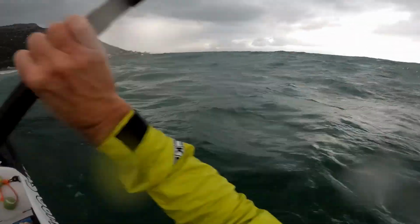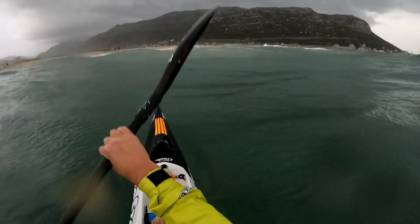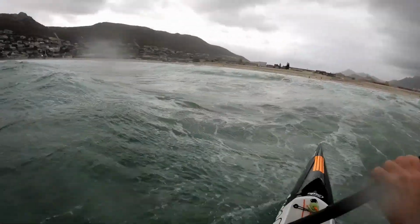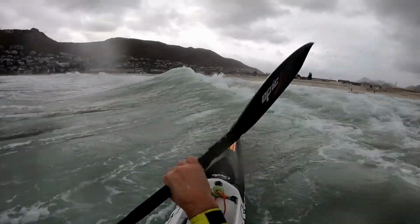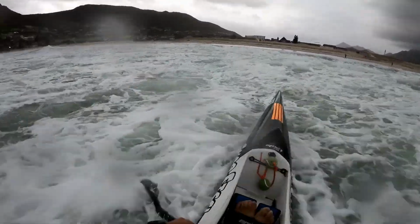Okay, this is going to get tricky now actually. So after this wave, I'm going to let this pass under me, and then I'm going to chase this thing for all I am worth. There we go. Okay, that's tricky. Don't want to catch that. Look at that wave behind me. Now that's what I wanted to get away from. That's why I chased this swell. There's no way that I wanted to be there where those ones are coming.